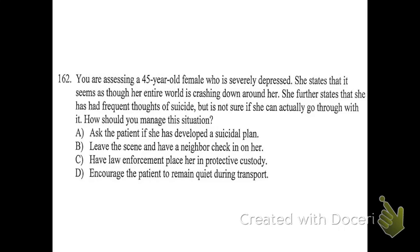Have them place her in protective custody. That's a little bit outside the scope of what we do. It's one thing to notify supervisors or staff or law enforcement. It's an entirely other thing to have her placed in protective custody, which isn't being arrested, but it's kind of a step in that direction. In other words, this is going too far.